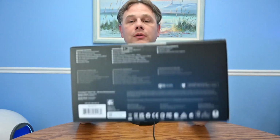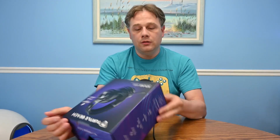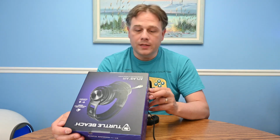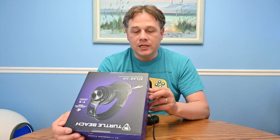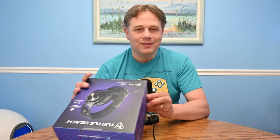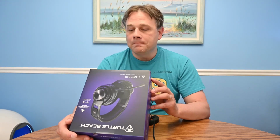Here's also the bottom. It includes quite a lot of stuff. A few things to note. It includes the headset, a USB transmitter, detachable microphone plus windscreen, charging cable, a 3.5 millimeter audio cable, and a carrying pouch. I love carrying pouches and headphones, really. I know it sounds silly, but I just do. And a quick start guide.